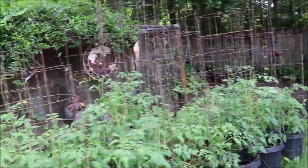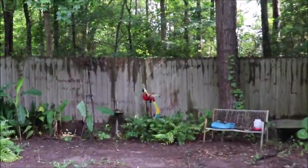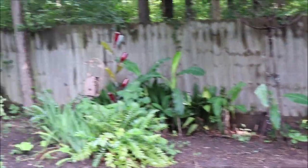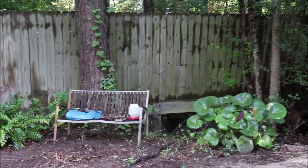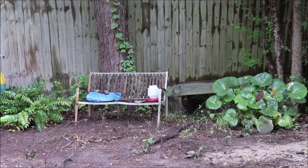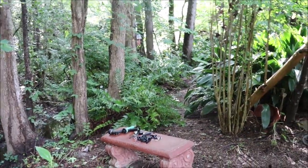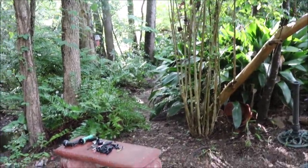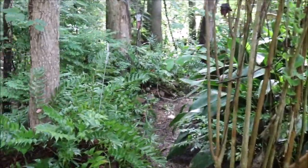We've done a lot of clearing back here and cleaning out what had grown up. I've got another pile of stuff that I've got to haul to the burning pile, but I am getting everything back in shape again in my yard. I told y'all on the last video about this little trail area here, and I've got most of it cleaned out where you can walk back here.